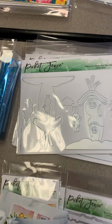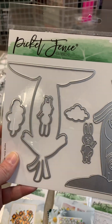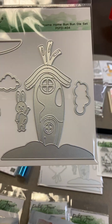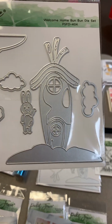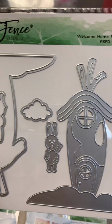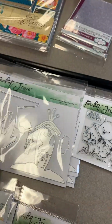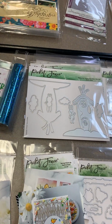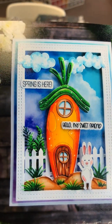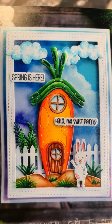Next up in our kind of getting ready for Easter, this one is called Welcome Home Bun Bun Die Set. And whenever you see the samples, this one is really, really cool. So we've got some different dies here. We're going to create this really fun carrot house. And then let me show you the sample of that one. There we go. Is that not wild? I love this one. So fun.